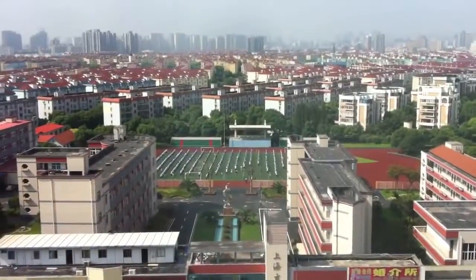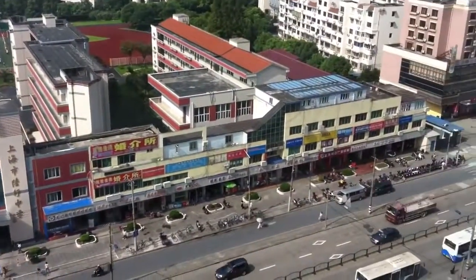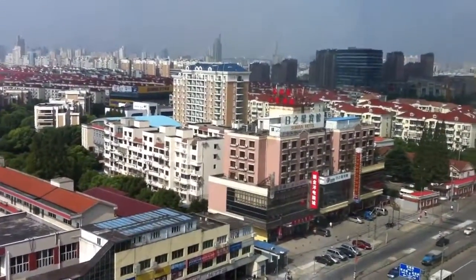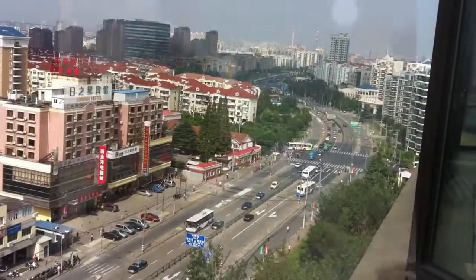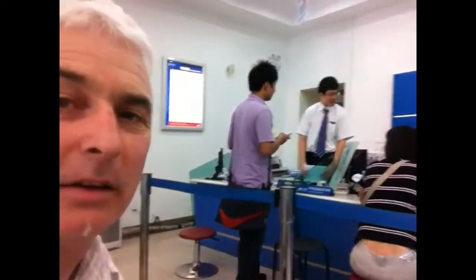Nia in Shanghai. It's the view from my window. Busy street. So it's China Mobile. I'm just trying to get myself a SIM card for my phone so I can make local calls and get internet without paying roaming fees.